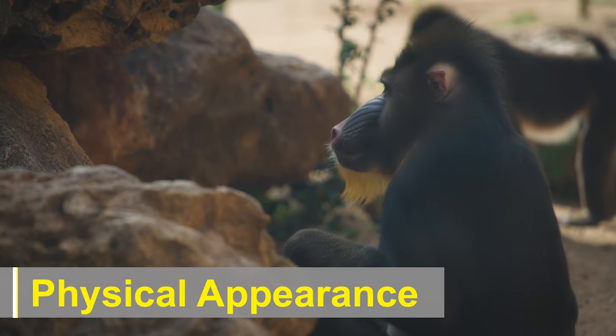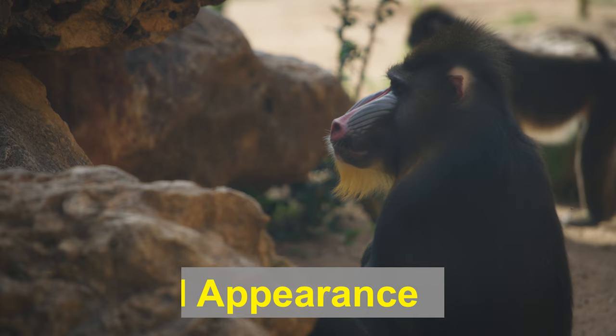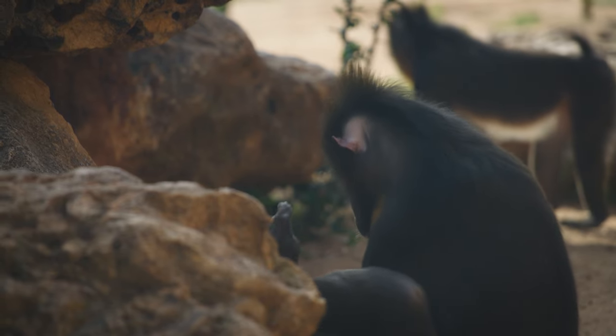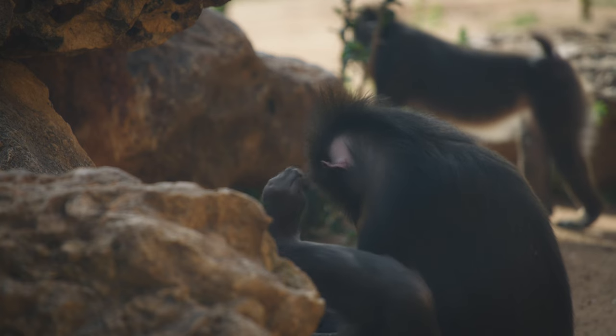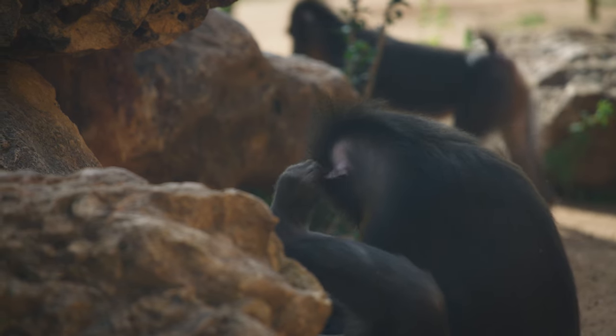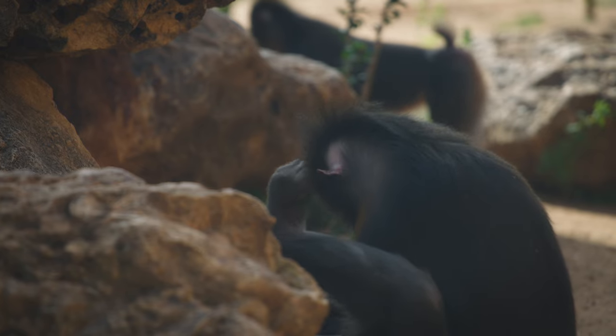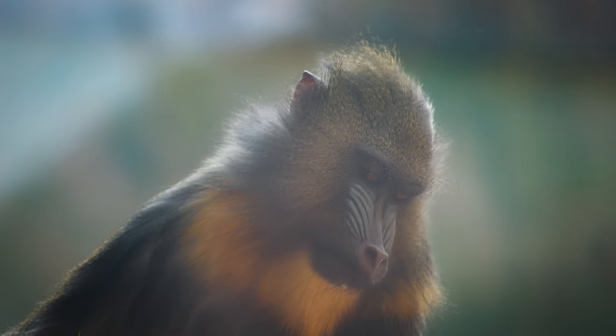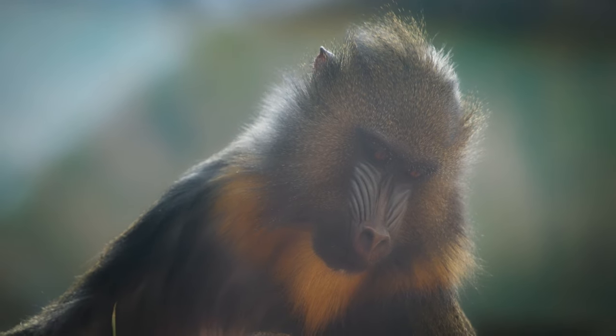Physical appearance. Mandrills are one of the largest species of monkeys. Adult males are significantly larger than females, reaching an average height of about 75 centimeters and weighing between 23 to 35 kilograms. Females are slightly smaller, measuring around 60 centimeters and weighing between 11 to 15 kilograms.